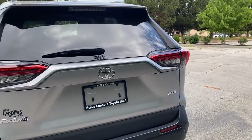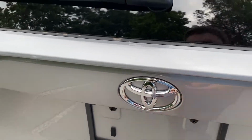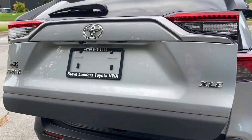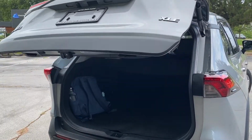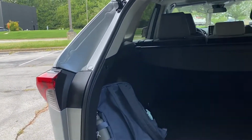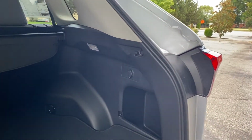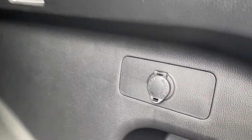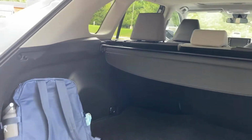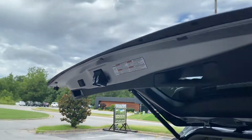We do have a power lift gate, so that can be controlled by the key, or you can just come back here and touch the sensor and it will open up. The RAV4 has a ton of cargo space, as you'll see. We've got a backpack here for reference, but all around the vehicle is a nice amount of cargo space. We do have a light back here with some 12-volt power. There is a cargo shade as well to keep prying eyes out of there. And to shut this, you just push on the button and it will close the lift gate.